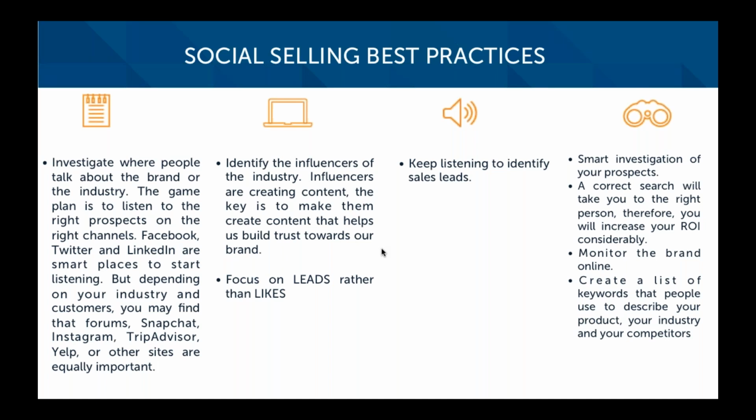So depending on your industry and customer, you may find that forums, also Snapchat, even if it's new, companies are getting there. Instagram, TripAdvisor, depending on your industry, or other sites are equally important. Again, identify the influencers of the industry. You need to be on top of your industry. Influencers are the people that are creating content, the people that are influencing your potential clients. So you also need to identify them, because you're listening to the influencers more than they're listening to you.